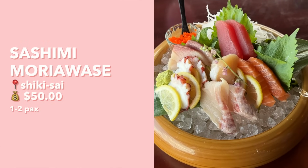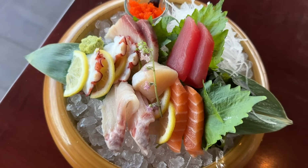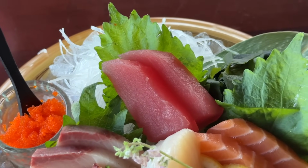Wild. And now for the star of the show, we have some assorted sashimi. Here we have sea bream, octopus, yellowtail, scallop, salmon, and tuna. I'm gonna start with the classic tuna, and I also ordered a bowl of sushi rice to enjoy it with. That's actually not bad. The tuna is lean, but it is still tender. The tuna flavor could be more prominent, but I'm not mad at it at all.